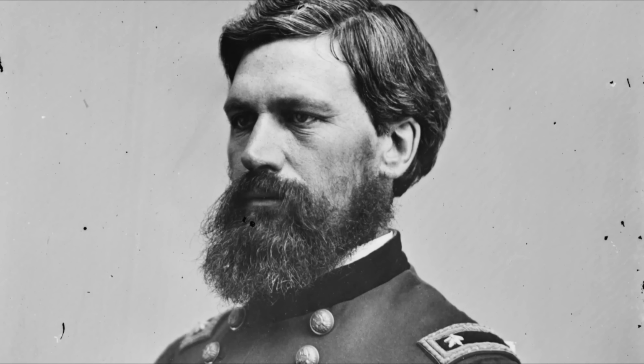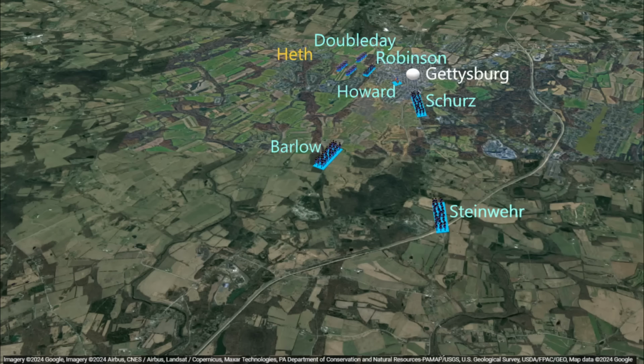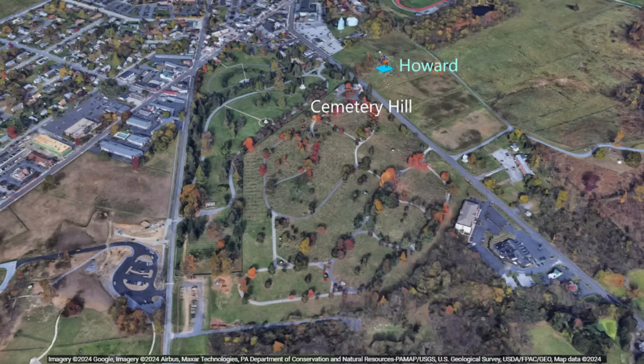Howard reported, "After an examination of the general features of the country, I came to the conclusion that the only tenable position for my limited force was the ridge to the southeast of Gettysburg, now so well known as Cemetery Ridge. The highest point at the cemetery commanded every eminence within easy range." Thus, General Howard makes his headquarters south of town at Cemetery Hill.